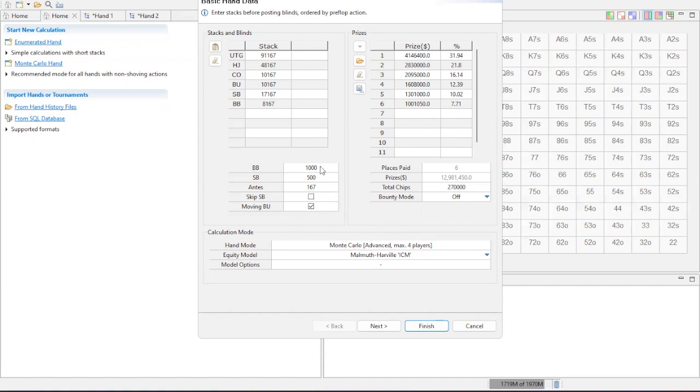I always, just as a point of style, set the small blind, big blind to 500, 1000, so that it's very easy when we look at the stacks to know how many big blinds each stack is. So what I've done is I've taken all the stack sizes and I've added the ante for the guys who aren't actually going to have to post the big blind ante. But I've subtracted an entire big blind from the big blind stack because he has to post the full ante. So in this case, Benny started with 91 big blinds, so we put him in as 91 plus the ante.